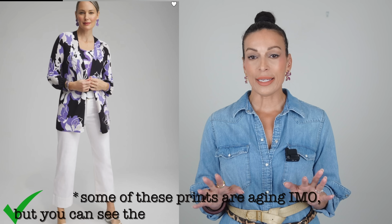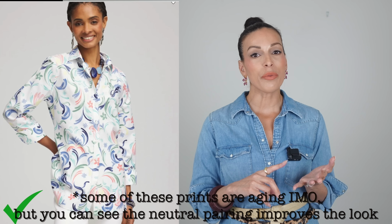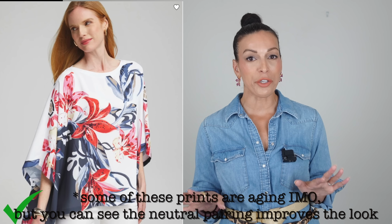Another big mistake I noticed with these prints and patterns is that the model was often styled with a matching solid from a color that was pulled off of the print. Now, yes, that is often a great way to match a solid with a print. However, in this case, when we're talking about us women of a certain age, it can often look very old-fashioned. What you should do instead is opt for a neutral solid to go with that print. Take into account the tones of that print and match it with beiges, tans, grays, navies, blacks, or whites. That will be a far more sophisticated and modern approach to putting together a color-matched outfit.